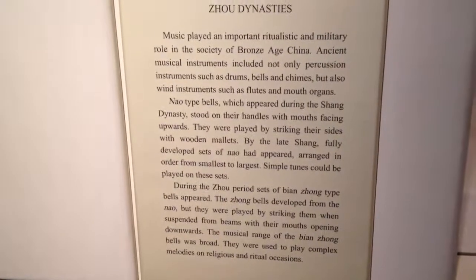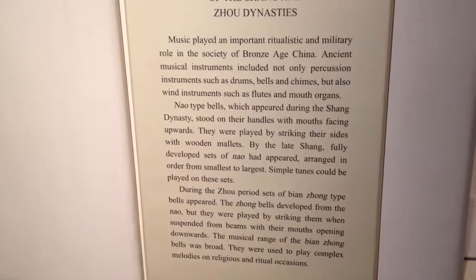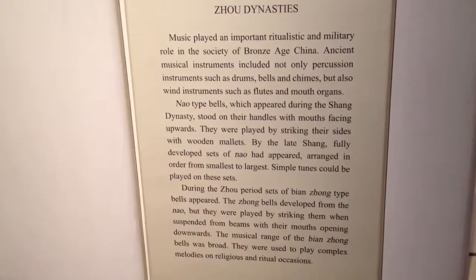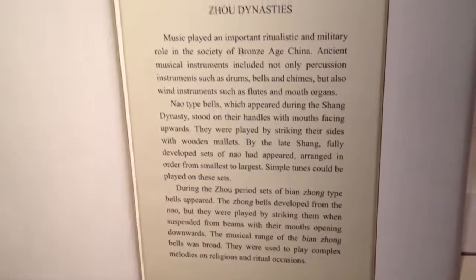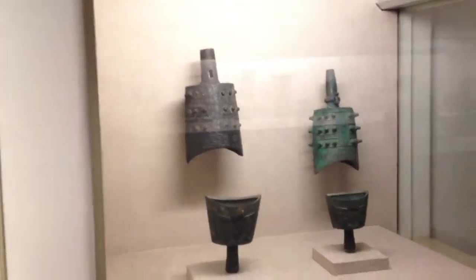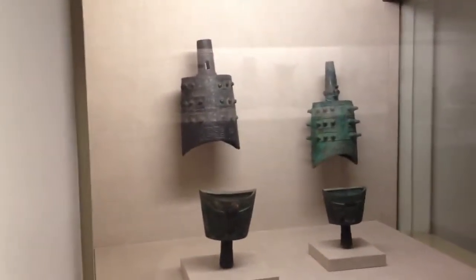During the Zhou period, sets of Bianzhong-type bells appeared. The Zhong bells developed from the Nao, but they were played by striking them when suspended from beams by their mouths opening downward. The musical range of the Bianzhong bell was broad. They were used to play complex melodies on religious and ritual occasions. So first upturned, then downturned. Kind of like the modern bells you have.